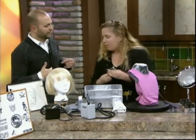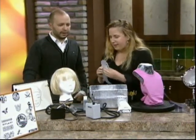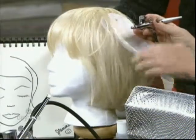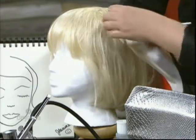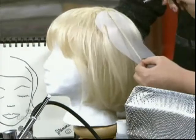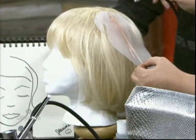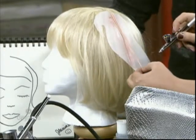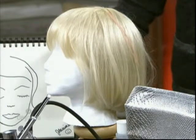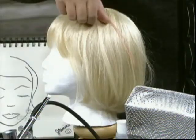Do I need to move? Nope, you can stand right there. Beautiful. And then we have a little stencil here. This is a parrot. What I'm going to do is put in some hair here, and actually maybe a little bit less, just so you can get that feel. Basically all you do is paint it on, and you can do as many or as few as you want. Let's get that up on the camera.